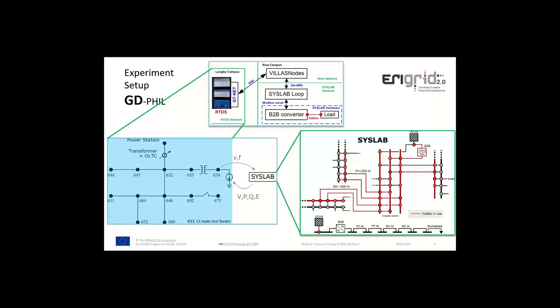So what they came up with in this preparation is this setup. We have a simple distribution network simulated on a real-time simulator. And then we have the SysLab laboratory being remotely coupled via this converter. The subject of this specific test is that we had a slower converter. So we have a very fast simulation with a high rate here, and then we have a slower interface through this converter, right? And that was kind of the research subject here. How can you make that possible?